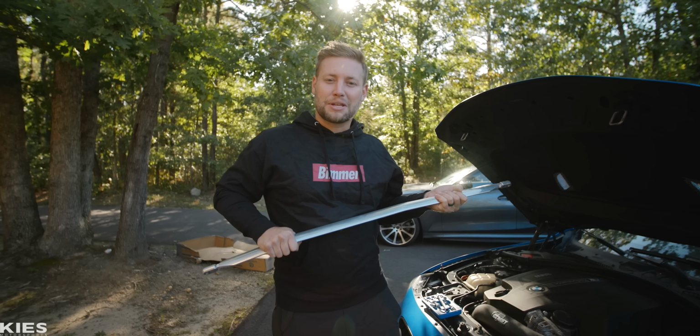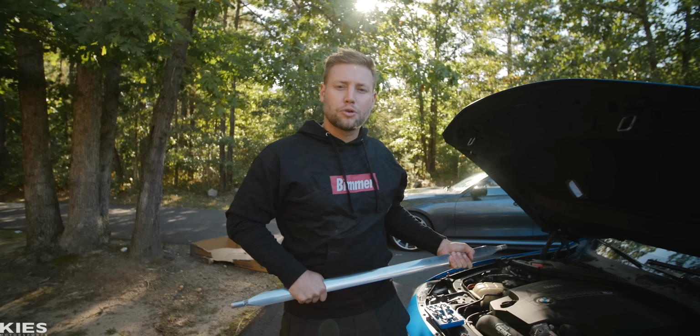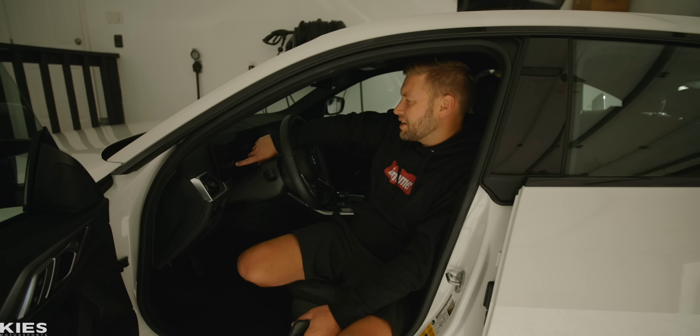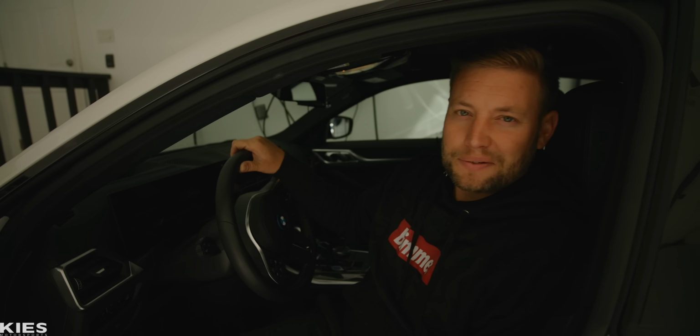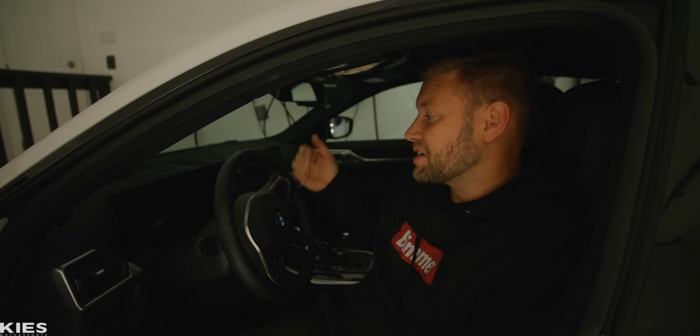It's time to drop the strut brace and the i4 off at the body shop and then come back to chase the electrical gremlins. All right, we have come across another small issue. As you can see here, the battery is at 18%. Basically, we're going to have to do this part later because the car didn't charge, and I don't want to drop it off to a body shop if it's going to be there for a week or two.